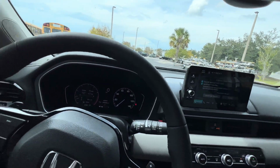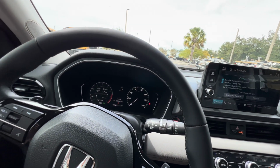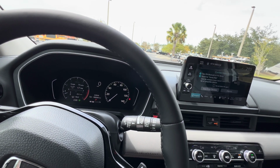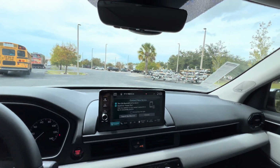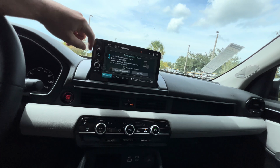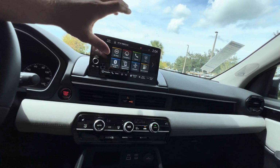For the dashboard, the gauge display is a 12-inch digital display with a digital speedo in the center, 6,500 RPM tach, and 140 mile-an-hour digitally illuminated analog speedometer, fuel level down below. The touchscreen, we get the 9-inch touchscreen that's available on the EXL and up. The home screen, we can see everything that's available, all apps, navigation that's available from the Touring and up.